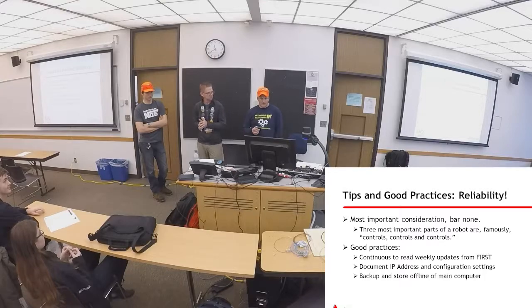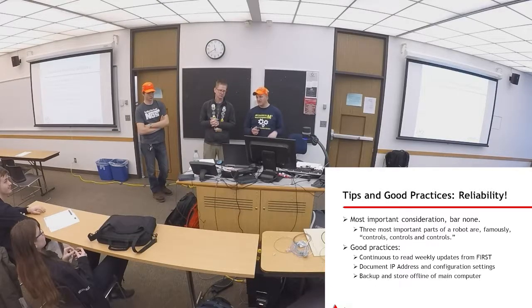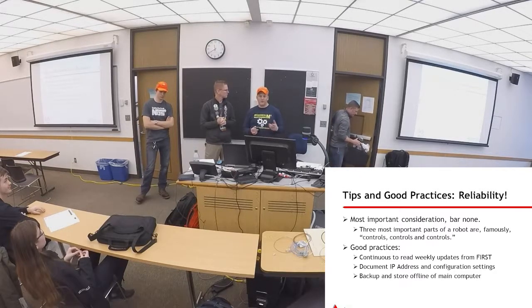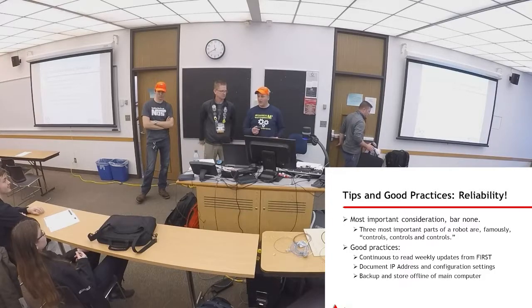Right. We can't post anything yet because of the beta stuff, because the visual code captures all that, and we don't want that out there. So as soon as the season starts, we'll put out basic drivetrain and single motor stuff so you can throw it in for arcade drive or not.